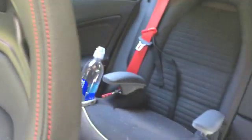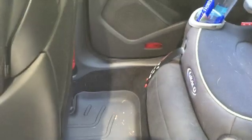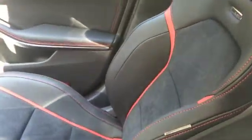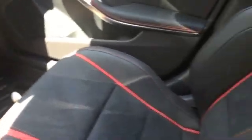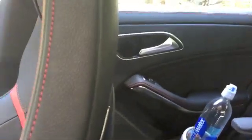Overall, this is a pretty nice place to sit. I can fit even my child seat in there in fairly good comfort. I've got a 6-year-old daughter. You've got quite a reasonable amount of legroom to my mind, and the passenger seat is by no means pushed right the way far forwards. So there's been some complaints on the rear legroom in this car. None from me so far.